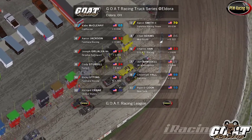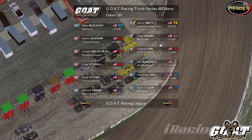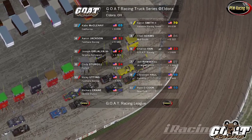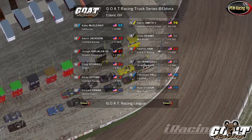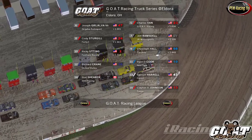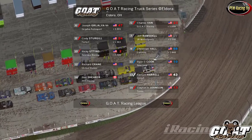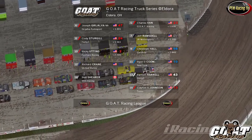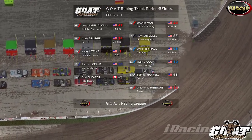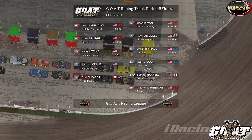Row number 4 is going to be Jeff Ramsdell. The 97 outside in the 24 is Cody Sturgill. Row number 5 will pilot Christoph Hall in the 98 outside, and the number 2, Ricky Udding. Row number 6 is going to be piloted by the 10 of Ryan D. Cook. Outside of them in the 36, Richard Crane. And row number 7, piloting the 43, it'll be Samuel Harrell. And finally, in the final row as well, Bud Shear in the 93, the shotgun on the field, Clayton A. Johnson, and the number 13.